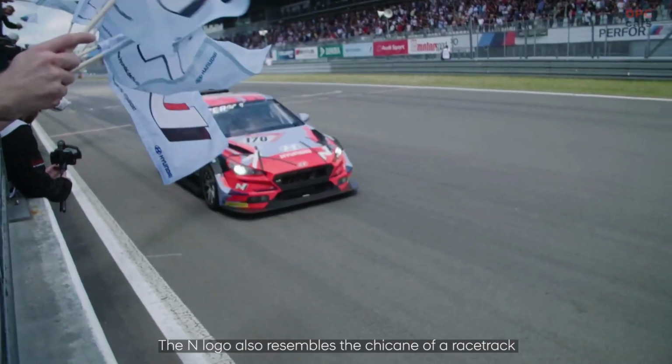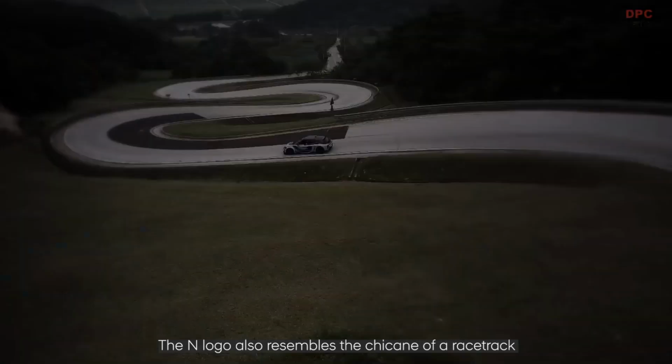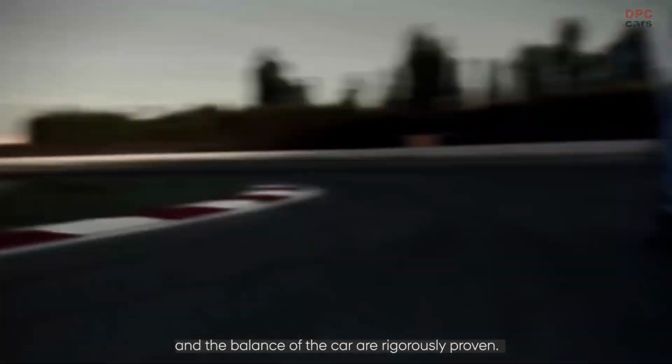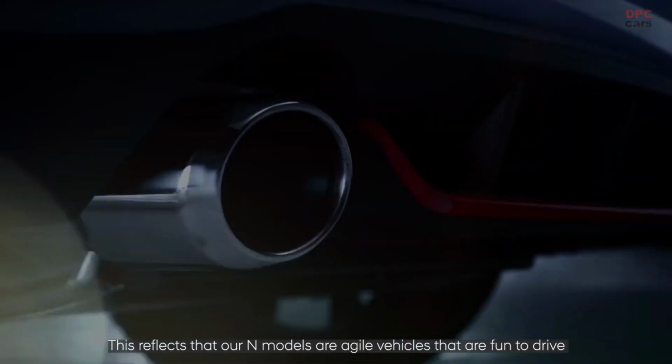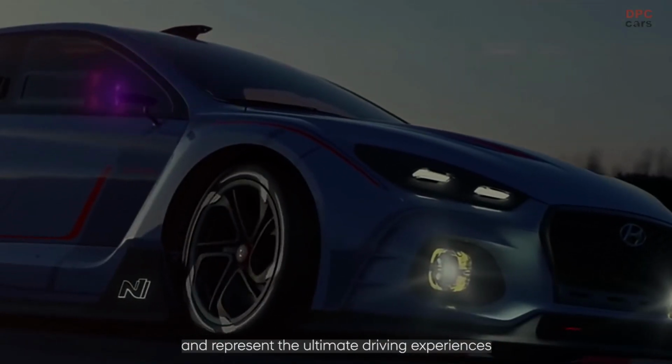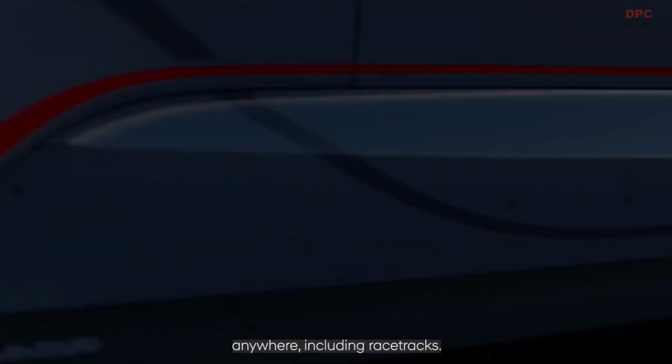The N logo also resembles the chicane of a racetrack, the tight N curve where the skills of the driver and the balance of the car are rigorously proven. This reflects that our N models are agile vehicles that are fun to drive and represent the ultimate driving experiences anywhere, including racetracks.